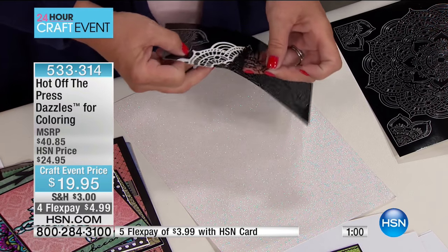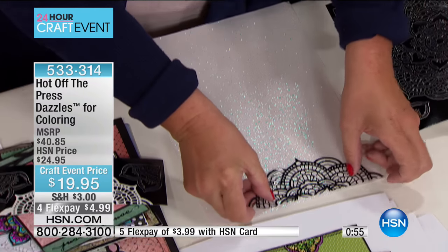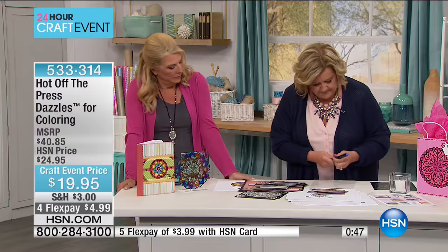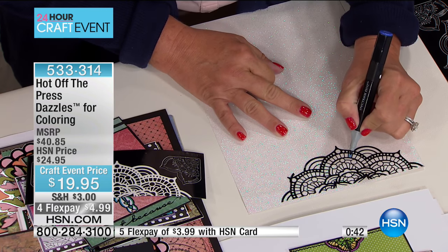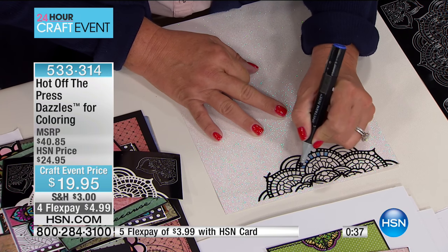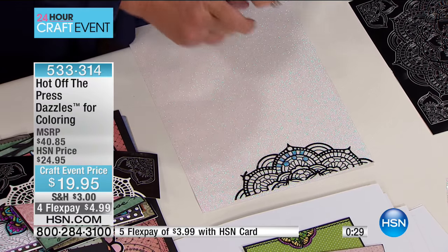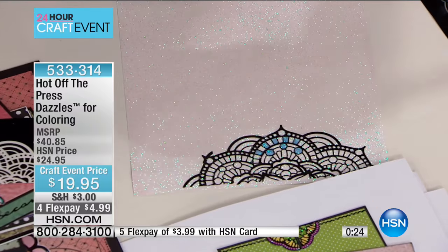And we're going to set it down just like this on top of the glitter paper. And then what you do is, after you do that, you just take your markers. Are there any here? Oops, thank you. And start marking away. This is the fun coloring part. Yes, this is the fun coloring part. And now I'm using Spectrum Noir pens, which we have available on hsn.com, or you may already have them. And you just start coloring in. You can design any colors that you want, and just fill it in like that.